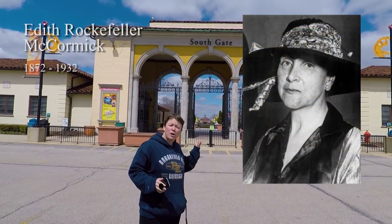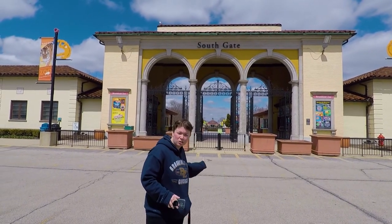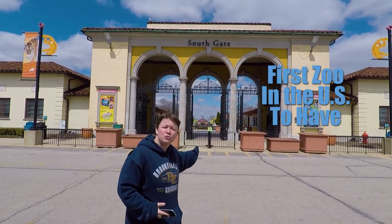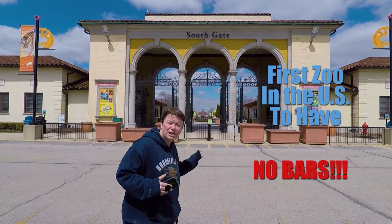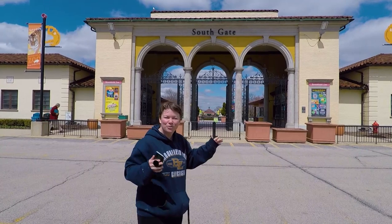Matter of fact, she wanted to open up a zoo that had no bars, kind of like the ones in Europe at the time. So the Brookfield Zoo is the first zoo in the United States to have no bars for the animals, and you can actually look out while the animals are exploring their own space.